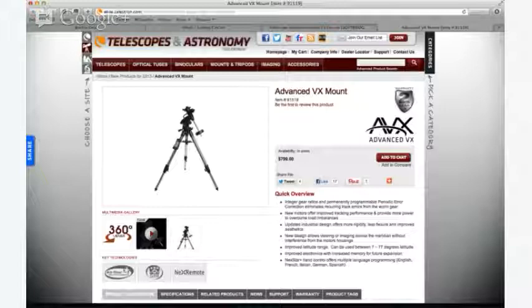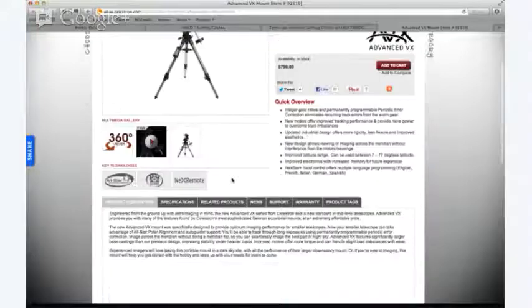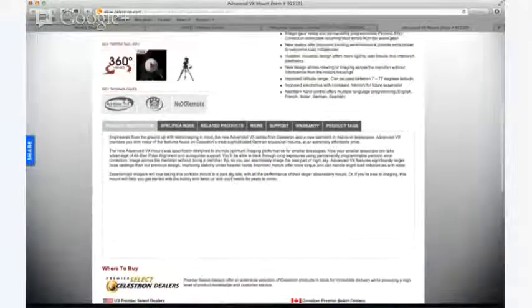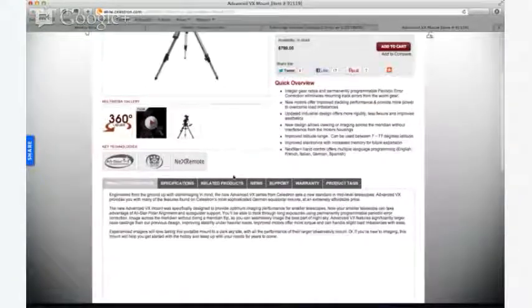And of course, Celestron now has the Advanced VX mount. It looks really very nice, with refined changes to it. We'll go ahead and catch up on a few specifications here. I know that the new design allows for viewing and imaging across the meridian without interference from motors, which is a good thing. I know that I have a CG5, and that's one of the limitations on the mount.